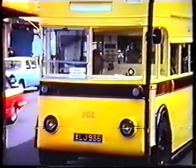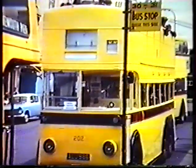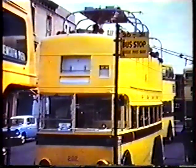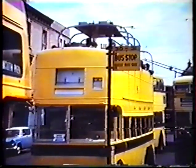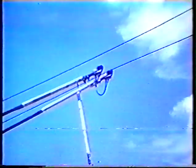We pick up the open topper, on a slightly earlier enthusiast tour here, taken in 1965, still owned by the corporation and about to pass into preservation with the National Trolley Bus Association. 202 is shown at the Triangle terminal point, where the side road services ran until 1966.